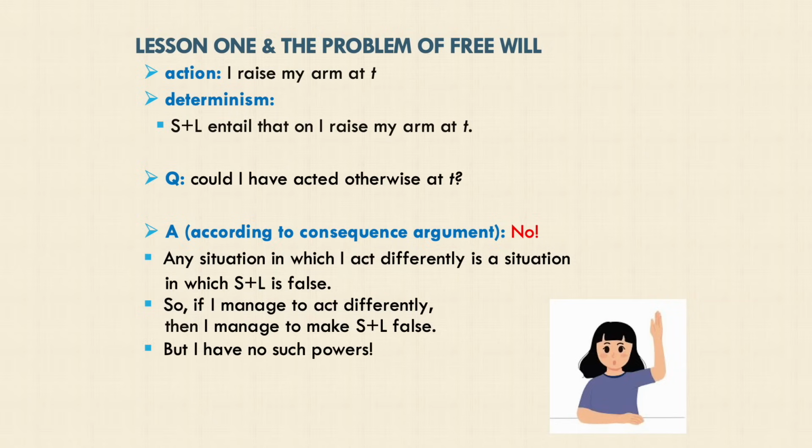But it doesn't look like I have any such powers, right? I can't control what happened in the universe 3 billion years before I was born, and sadly, I also cannot control what the laws of physics are like. So it really looks like this is something I can't do. So the argument concludes that I really could not have acted any differently, which on a certain understanding might make you think that my action wasn't free.